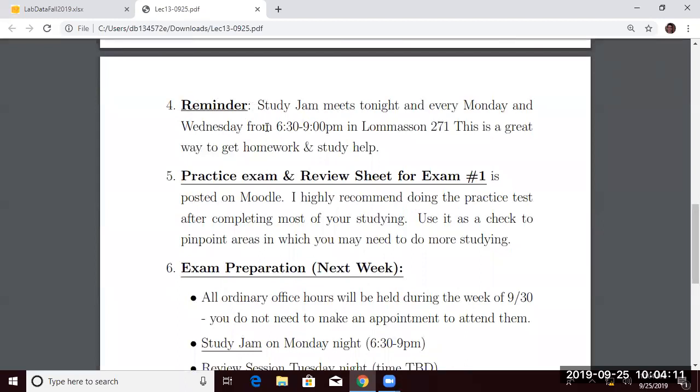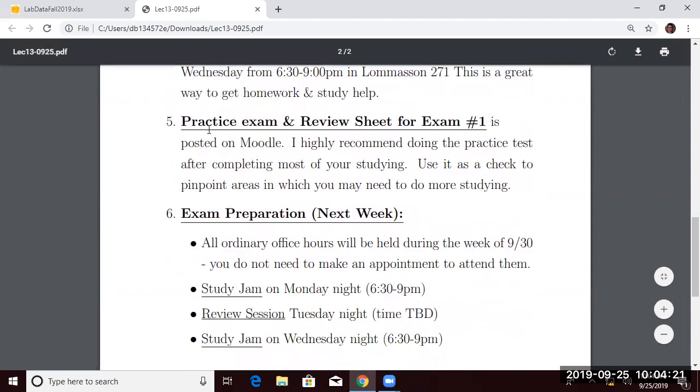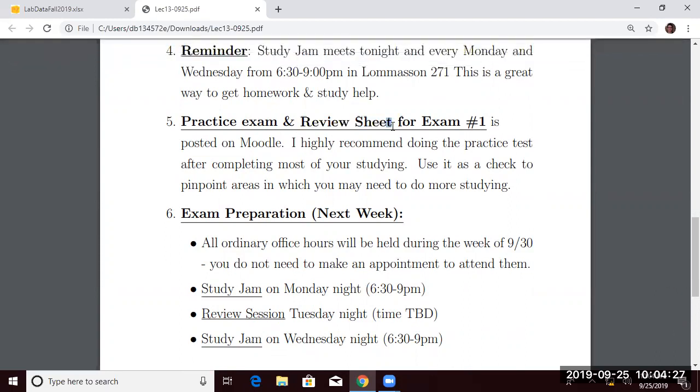Reminder, there's a study jam. It meets tonight and every Monday and Wednesday in Lomason 271. The review sheet I haven't gotten up yet. That's just a list of things that you should review. I'll get that up here in a couple days.